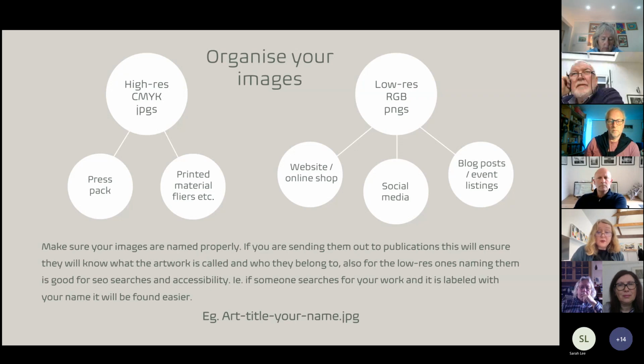Do the same for your low res ones too, because especially on websites and online sites, like an Etsy shop or your own website, if your image is named and has your name on it, that's really good for SEO. I get asked about SEO a lot. If you can't get your head around anything else, the most important thing you can do is name your images, because Google will pull up images that have your name on as well as actual page links. Does that make sense? I've done an example at the bottom of that page. Basically your painting title and then your name. Use hyphens, not underscores. It used to be underscores, now it's hyphens.